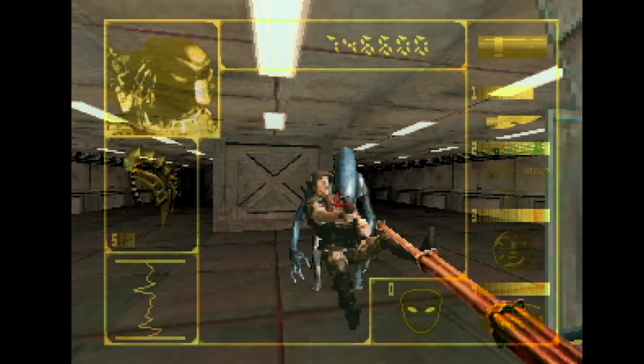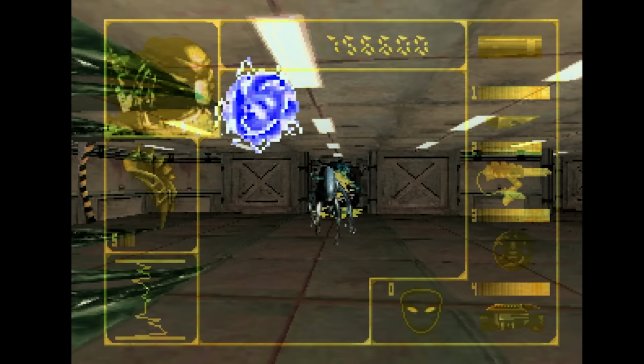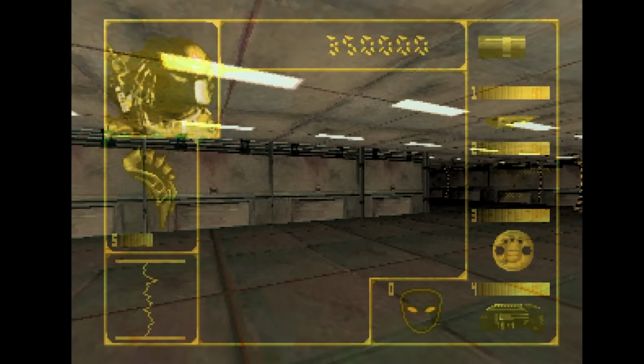And this is necessary because only the plasma caster can actually damage the alien queen. So you pretty much just need to grind out kills here, unlocking the spear and then the disc before eventually getting that plasma caster.